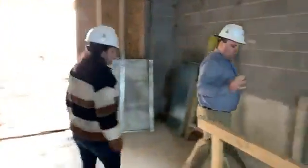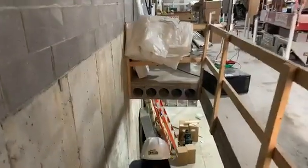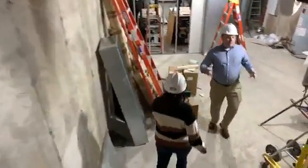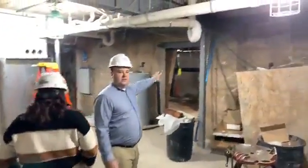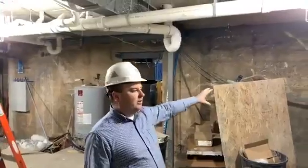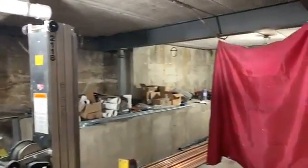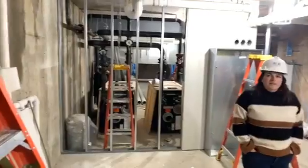There will be a staircase here, but this is the temporary staircase. So we are now down in the new basement. If you look through the doorway there, that's the existing basement in the existing building. So this is the new basement. The deeper part down here is about 18 feet below grade. We're about 16 feet right here.